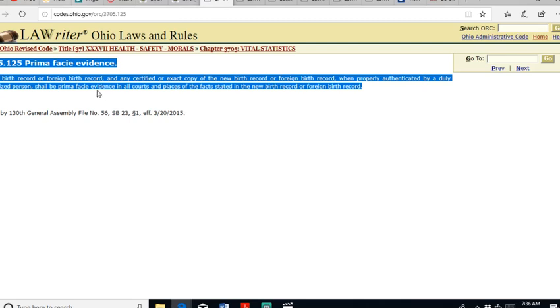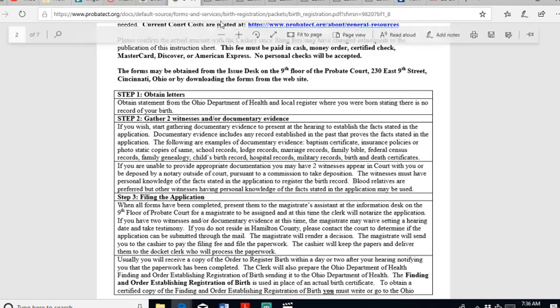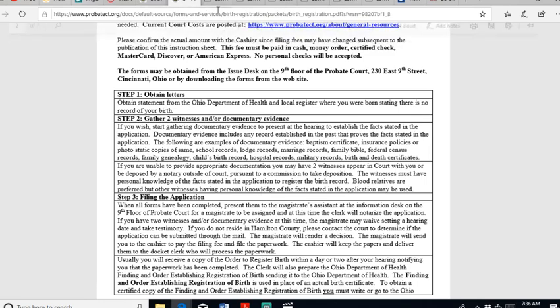They can also do it. You can petition the court under this for a birth record, and then you would need the court to give you an order so you can get like a passport or whatever. You feel me? Or you could just file it with the probate court, and the probate court will have a copy of this, and this allows you to get a passport.